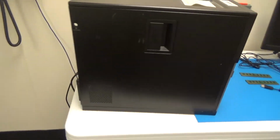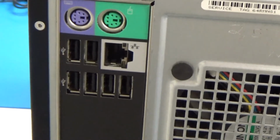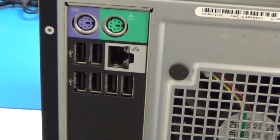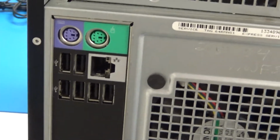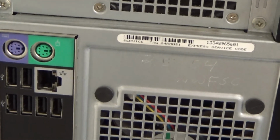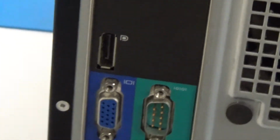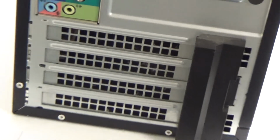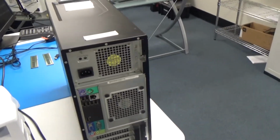We've got our side panel, power supply, PS2, USB, which is probably also USB 2.0. I don't see any of the telltale indicators that it's USB 3 like the Super Speed logo or the blue tabs inside. We've got our onboard networking, which since this is a business model, I'm thinking it's probably going to be gigabit, hopefully. We have onboard DisplayPort and VGA, serial, our audio, no punched out PCIe blank plate things, so that's good. There's nothing really on the other side to look at.